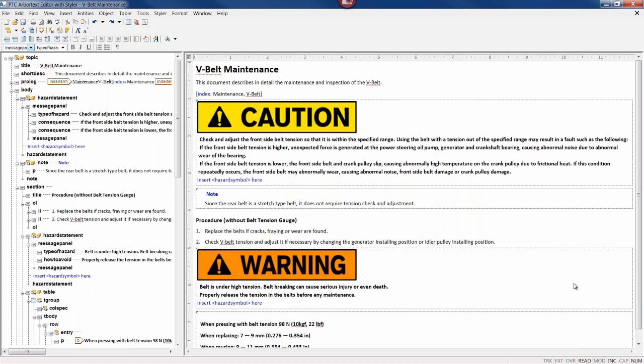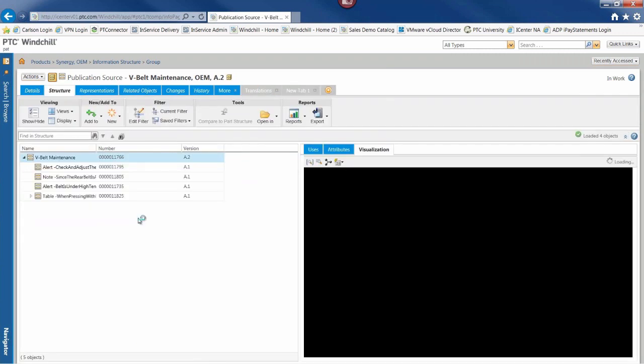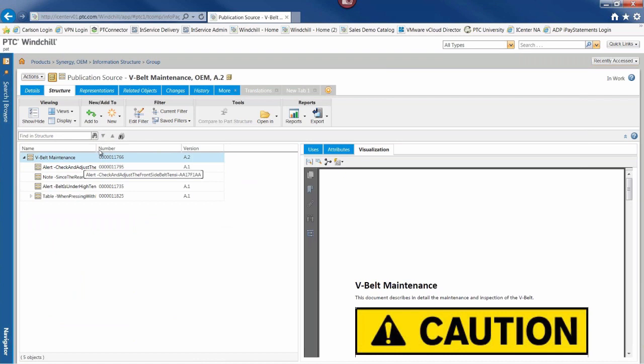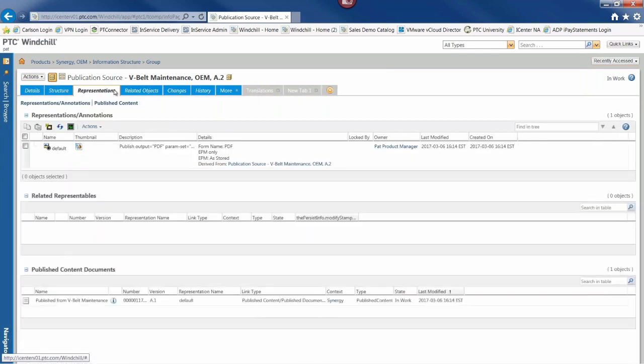So I can see all the alerts and the notes and the tables that I had signified with an ID. They're going to be bursted out. And we have our top level document, the V-belt maintenance, but I also have 4 documents beneath that that are those bursted out objects that are going to be individually version controlled as well. So I might have something that's on a completely different version, like that alert that we have brought in, maybe that had been revised a few times and I just reused it. It's going to have a completely different revision to the top level document.